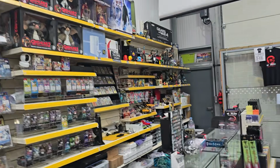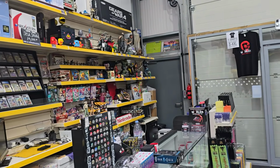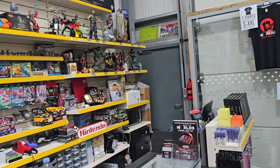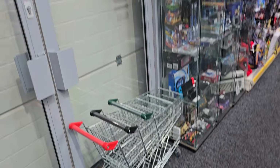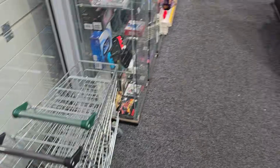And I think we'll probably be starting that just next month in August. We should get the keys. So, exciting times, but we'll have another look round the shop as it stands at the moment. Cool wee shopping trolleys for kids there.